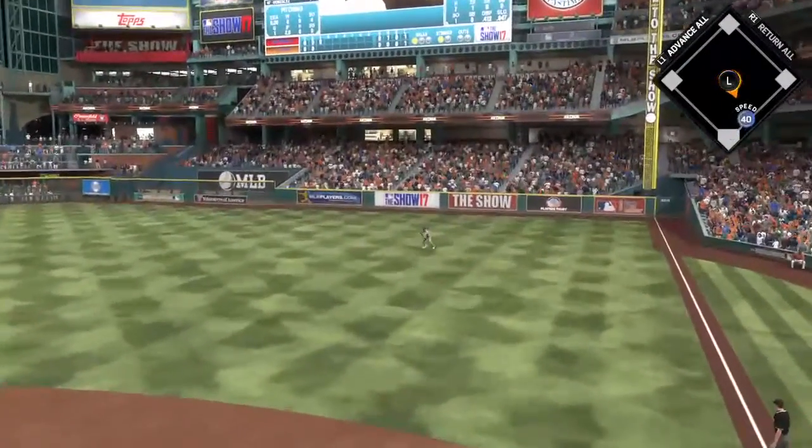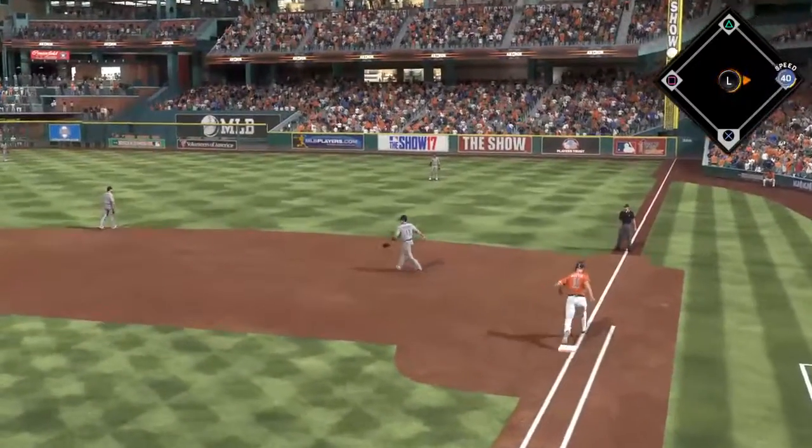Slapped hard the opposite way. And there's the first hit of the game for Houston.